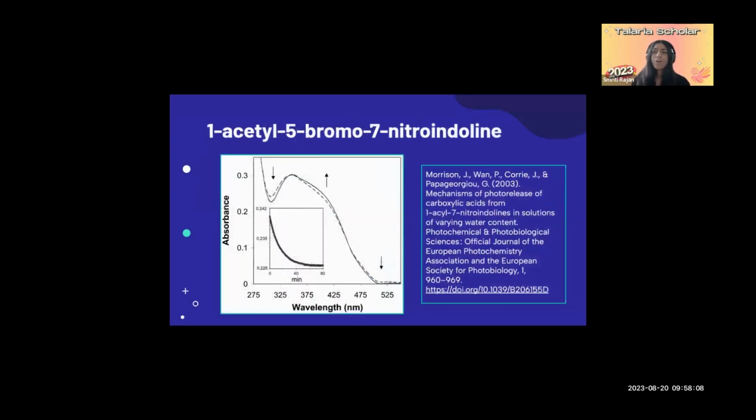Finally, 1-acetyl-5-bromo-7-nitroindoline was evaluated, and you'll notice that the picture looks a little different. This is a spectrum that was previously reported by Morris and Jay and their colleagues. Unfortunately, the calculations were too expensive for my computer, as in they consumed too much CPU power to complete the self-consistent field or SCF convergence, which must occur before absorption spectrum generation. I suspect that it was due to the peak performance occurring at higher wavelengths than the other molecules.